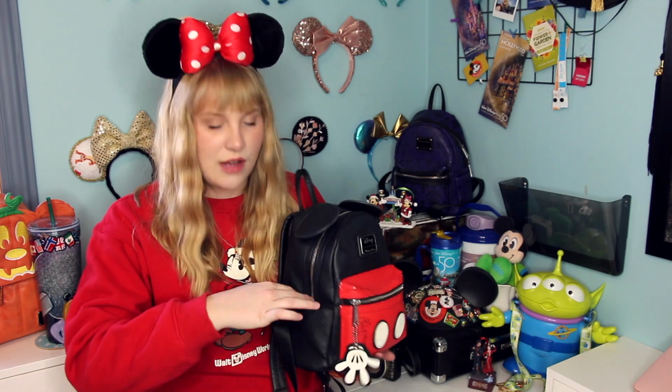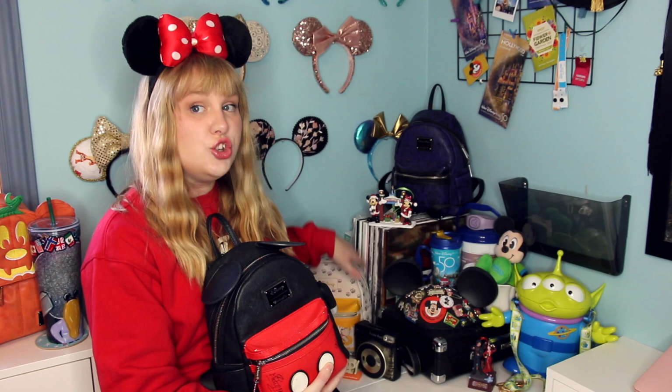Let's get into what I have inside. So there are two main compartments in a Loungefly. Obviously there is this big zipper portion up here and then the smaller one down here. The Disney Parks Loungeflies also have two side pockets, which I find fit your phone perfectly. The phones slide right in either side. The Hot Topic ones do not have that as far as I know. I'm not sure if they've changed that, but when I got mine, the Hot Topic ones did not have those side pockets, which I do find really convenient.